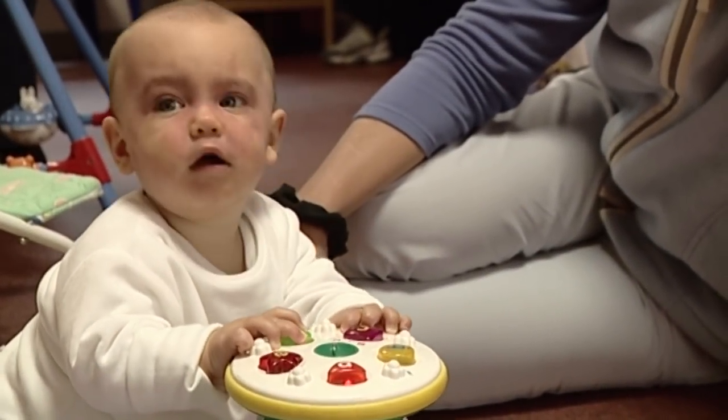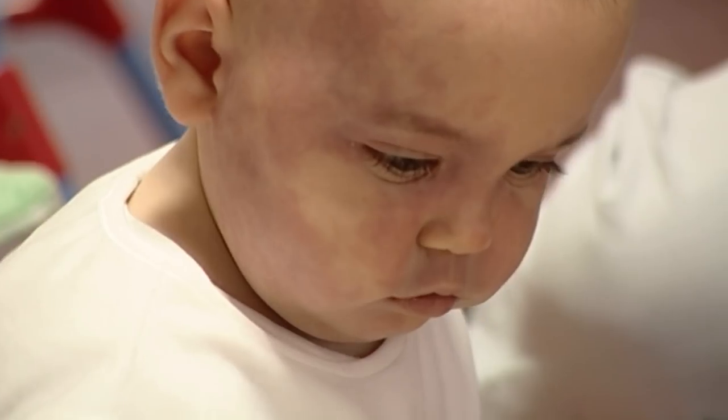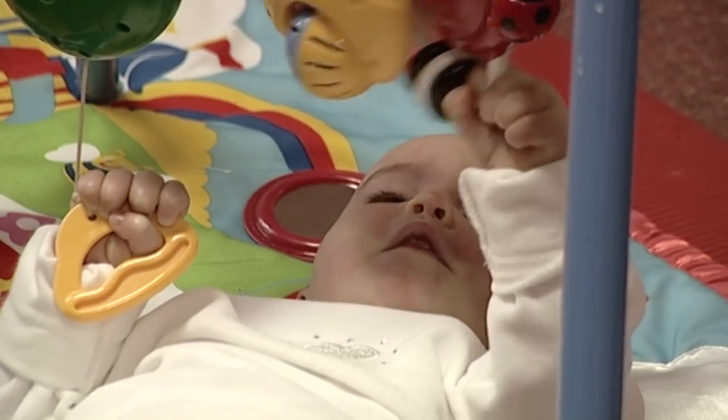It's a few weeks since parents Nikki and Andy were advised to keep Jessica's face out of the sun, and today they're at the children's ward waiting for her first laser treatment. This will be a test to see how her skin reacts before the long process to remove the port wine stain birthmark on her face begins.